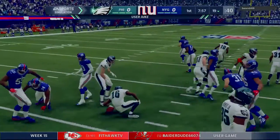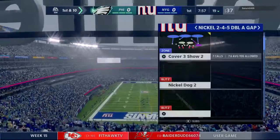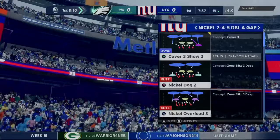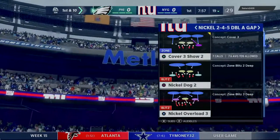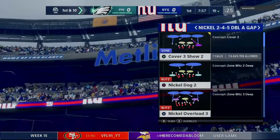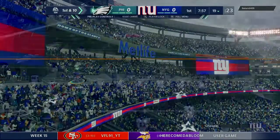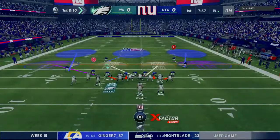And only able to get this to the 19, so probably should have opted for the touchback. Eagles take over 1st and 10 at their own 19-yard line. So here's a 1st and 10 now, down inside the 20.